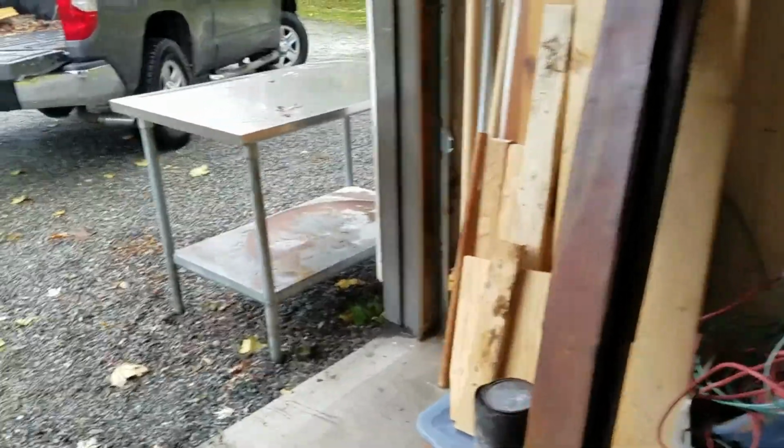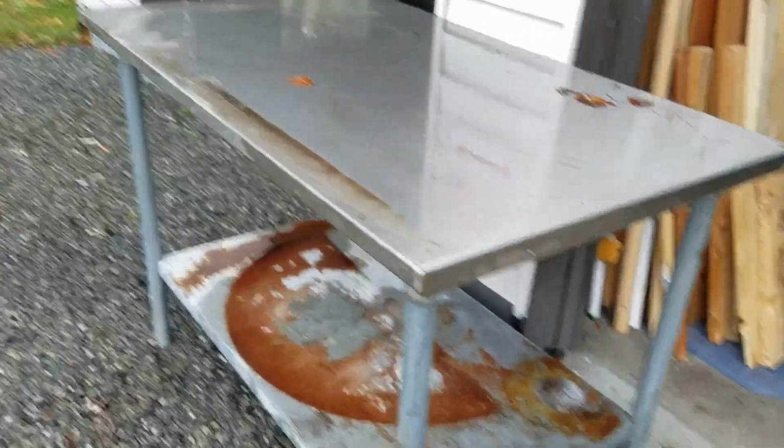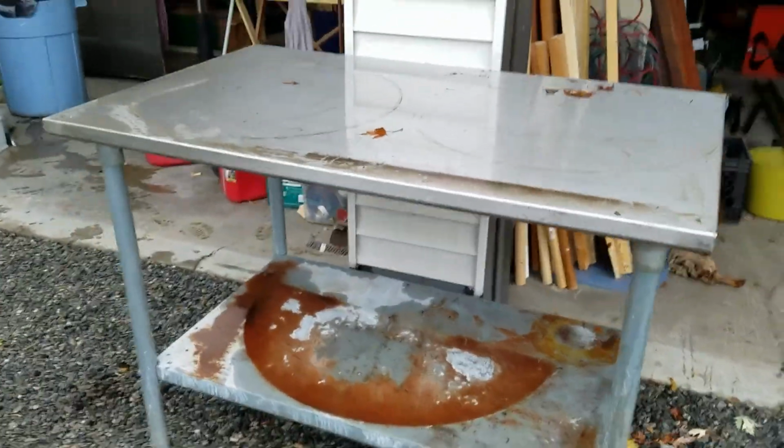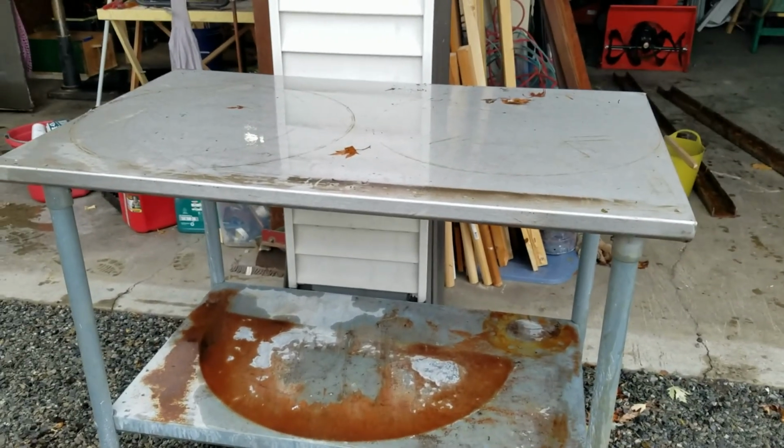And of course, the score of the day, which is this absolutely beautiful, even though a little bit dirty, stainless steel top table.